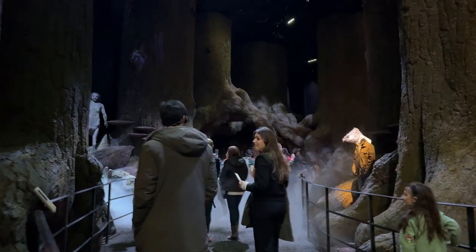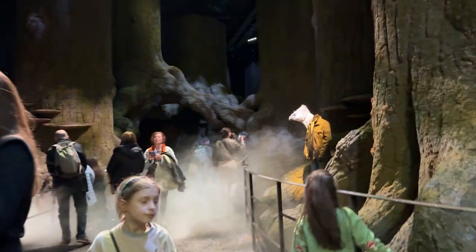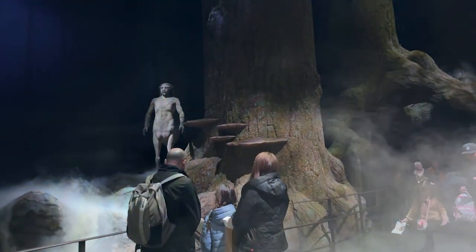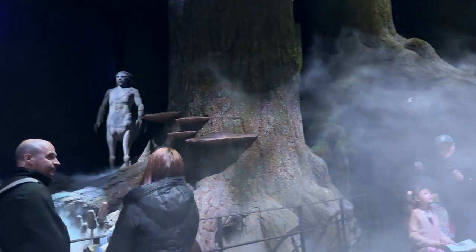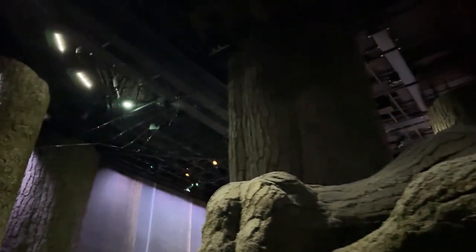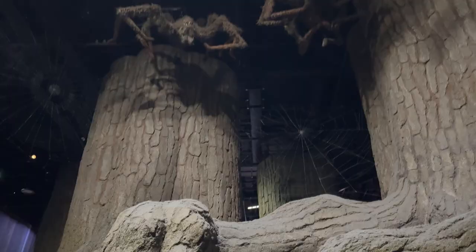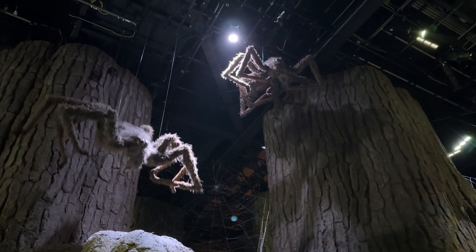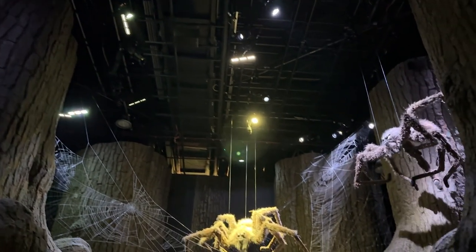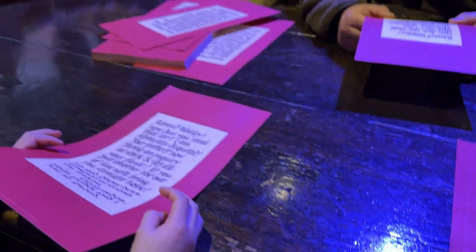We're now in the Forbidden Forest. We've just seen Hagrid. You can see Buckbeak and Harry Potter's costumes. And one of the, I can't remember what they're called, the half man, half horse. It's very spooky. So we're now in the spiders above us and spider webs. Now sat making a howler.